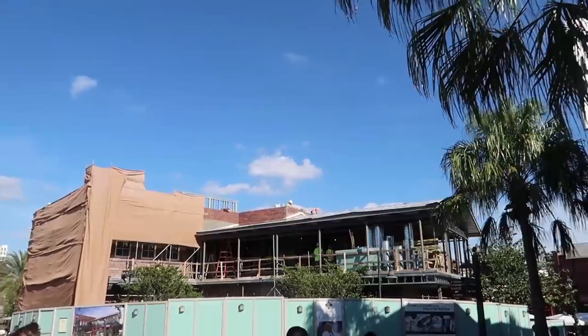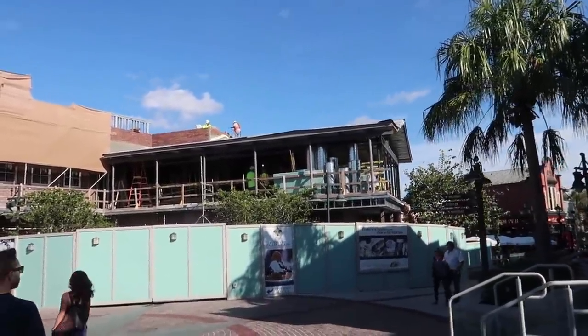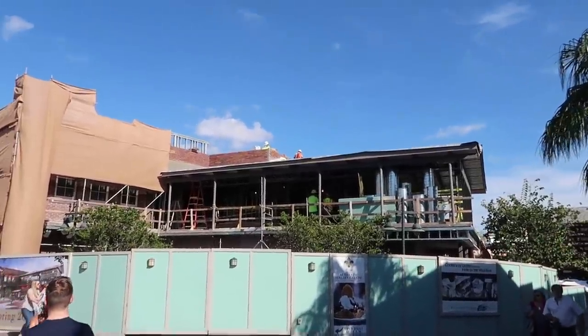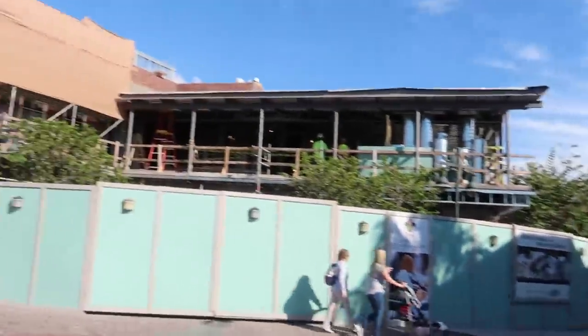Just tomorrow. Our luck. You guys remember how I was saying that Wine Bar George seemed like it was going to open before the Edison? They pushed back the opening date of Wine Bar George, but it's very far along. It says spring 2018 now. Don't you remember when you couldn't even see it over the fence? Yeah, it was nothing. Look at it now.